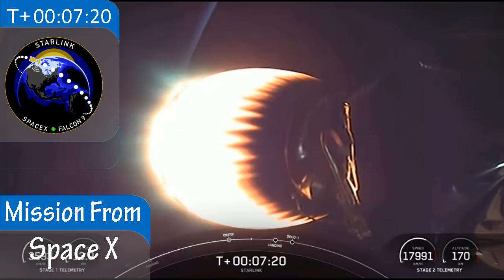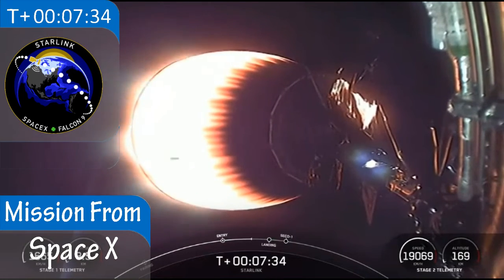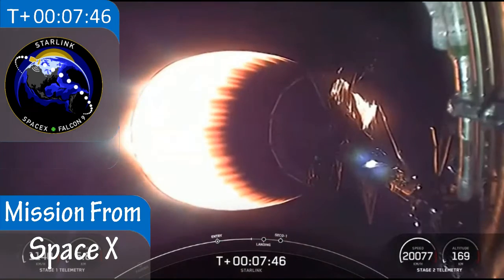The MVAC engine performance on the second stage continues to go well. A few seconds after we complete the landing burn, we are expecting to turn off this engine and enter a coast phase. And as a reminder, we will be reigniting this engine about 50 minutes from now.